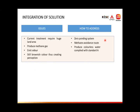There's a bit of debate in terms of biogas, whether we want to do it or not. Yes, if we do biogas, we can gain the energy out of it. But at the same time, we have a huge capex that we need to invest. So it's just a commercial call, whether you want to go towards biogas, where you have the energy but need to spend a very huge capex, or you want to go towards the methane avoidance route. But the methane avoidance route is not really popular. You need to really look at the process that you want to go.